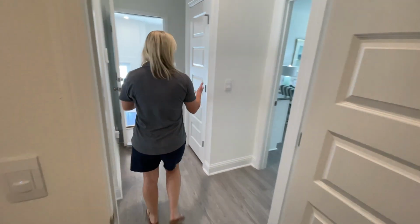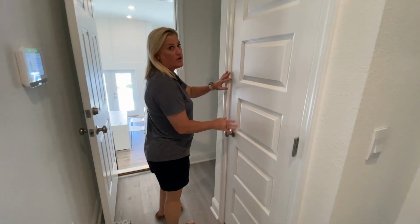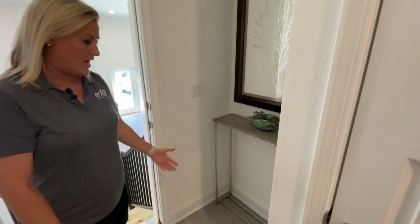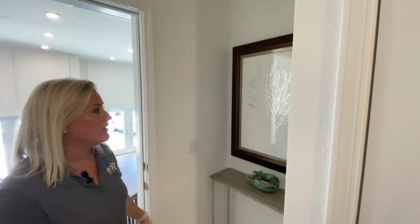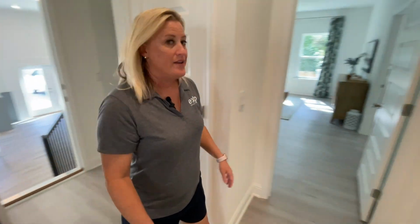And then still even more, this is the garage area here. So you've got a coat closet and then you've got this little nook here. I would turn this into a shoe area and utilize that space a little differently. Now this is the most unique feature about this house and it's probably the feature that I love the most. So come check this out.